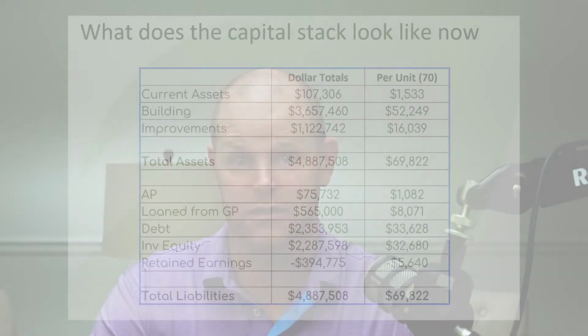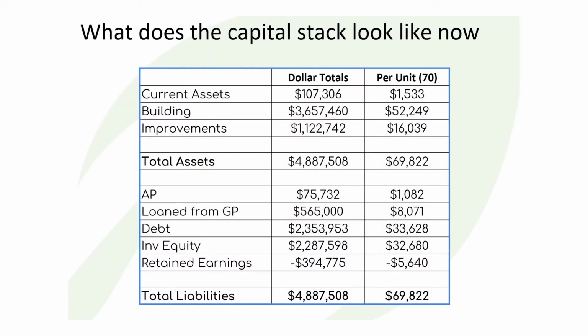And then starting from the top there down, AP 75,000. Our loan from GP, this is a rather large number. We've got $565,000 here. And this is really propping up the negative cash flow and the overage on the CapEx. That's what that money was contributed for. And then we have our debt. We got a loan with CBRE. So this is our debt on the deal and our original investor equity.